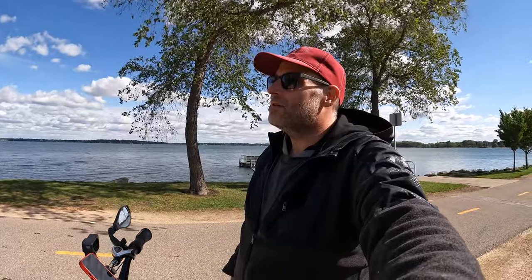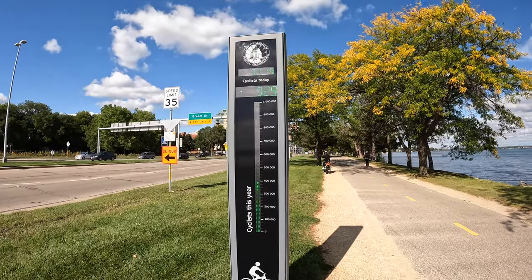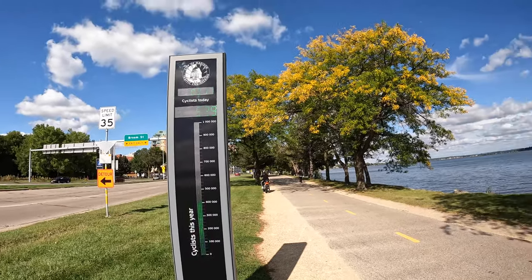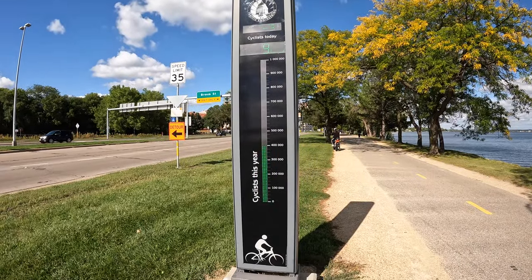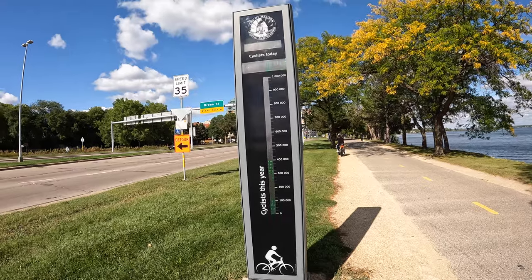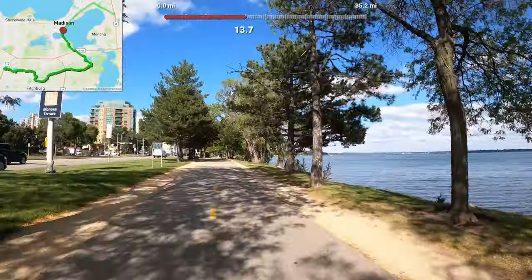So I've never seen anything like this before. The city of Madison traffic engineering has this sign here that's obviously powered somehow, and they count the cyclists that go by. As of today, 929 cyclists have passed this sign, and they're almost at 400,000 so far this year. What a cool sign. That was a very cool sign. I've never seen anything like that before.